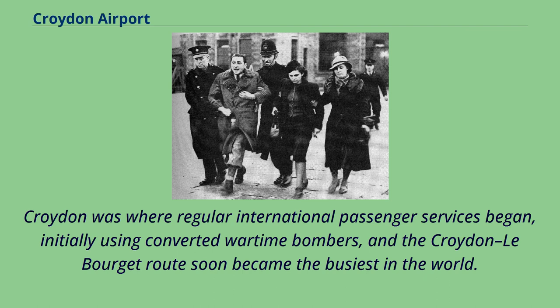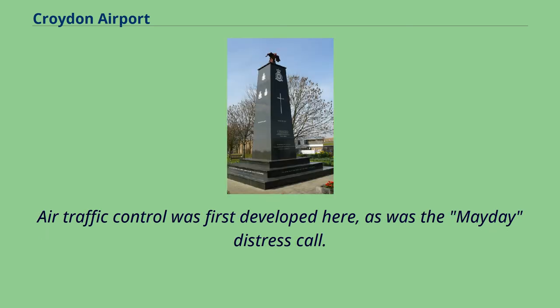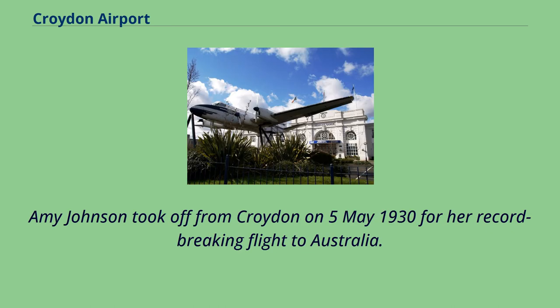Croydon was where regular international passenger services began, initially using converted wartime bombers, and the Croydon-Le Bourget route soon became the busiest in the world. Air traffic control was first developed here, as was the Mayday distress call. Amy Johnson took off from Croydon on May 5, 1930 for her record-breaking flight to Australia.